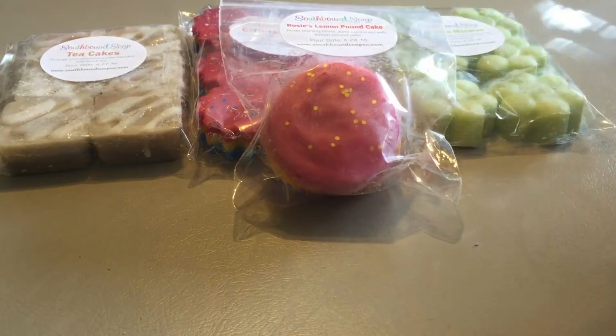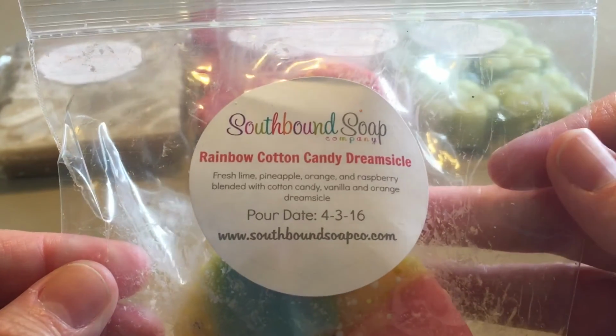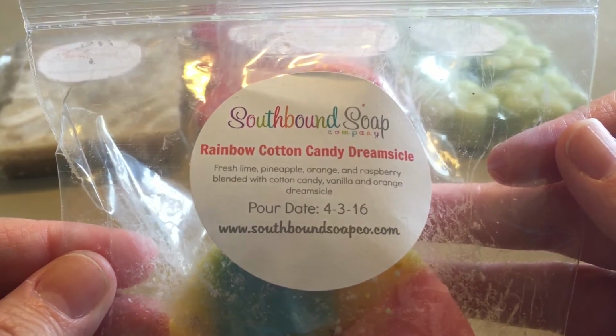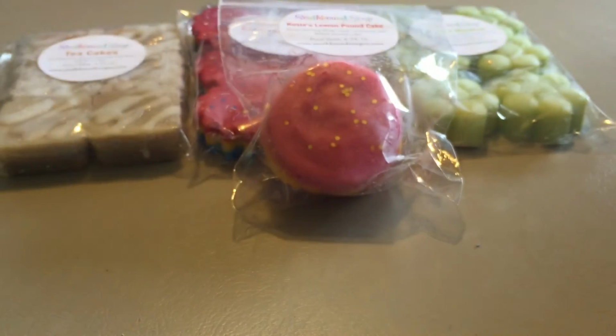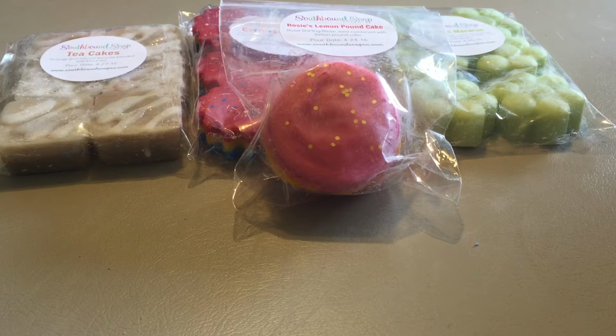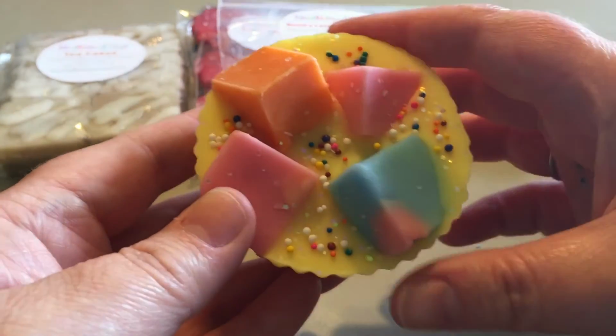Then I got Rainbow Cotton Candy Dreamsicle. I had this one last year. Fresh lime, pineapple, orange, and raspberry blended with cotton candy, vanilla, and orange dreamsicle. This one smells so good. This one smells like the most awesome fruity dessert ever, or even like a tropical drink. It's so, so, so good.